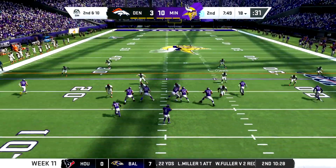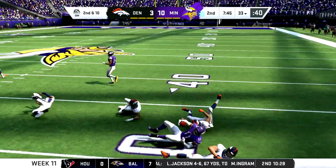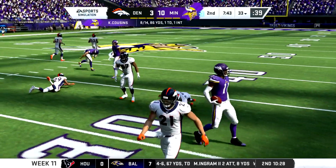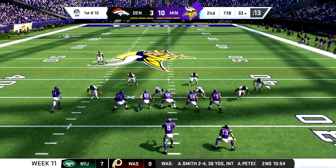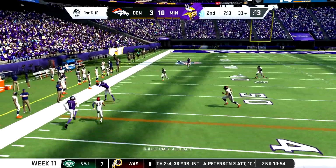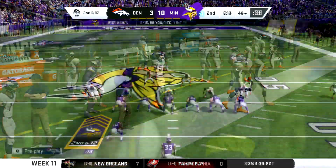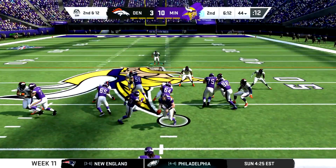7 and change to go here in the first half. Minnesota up a touchdown. Nice throw and catch. It's Cousins to Treadwell. 1st down, Vikings. Out of the shotgun, spreading out the defense again. Cousins to the outside. Nice throw, and he connects with Russell Shepard for another 1st down.